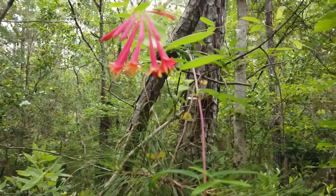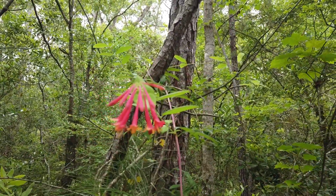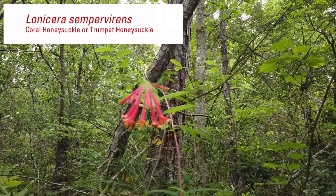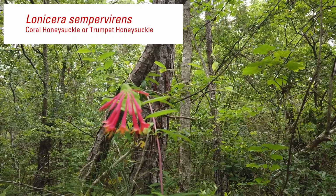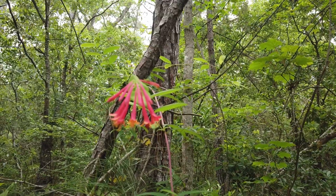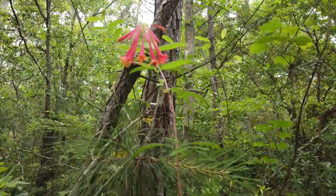I don't know how well you can see this, but there's the flower of the native honeysuckle, Lonicera sempervirens. It has that pretty red flower with the long tubes on there. It's great for attracting hummingbirds.